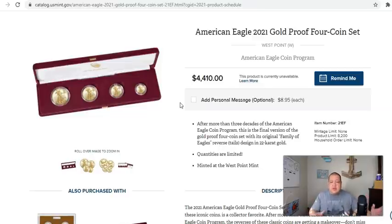So there's also the possibility that maybe a few dozen of these will head back to the website at some point, if and only if that were the case. All right, so this one's $4,400. That's a lot of money for 4 coins. Keep in mind, household limits, none.